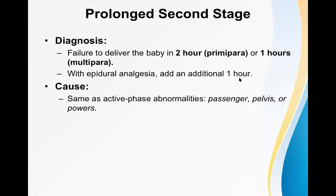What is the diagnosis of prolonged second stage of labor? See there, please. Regarding the diagnosis, if there is failure to deliver the baby in 2 hours in primipara or 1 hour in multipara, this is called prolonged second stage. Okay, 2 hours in primipara, 1 hour in multipara. With epidural analgesia, we know it will be prolonged. So we have to give 1 additional hour regarding the definition.